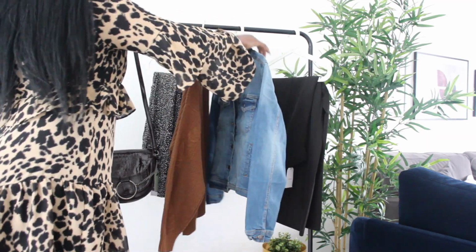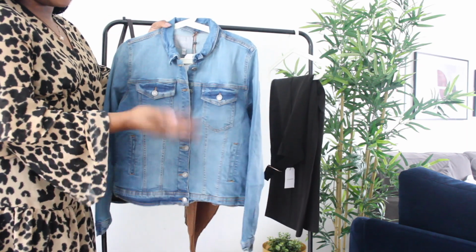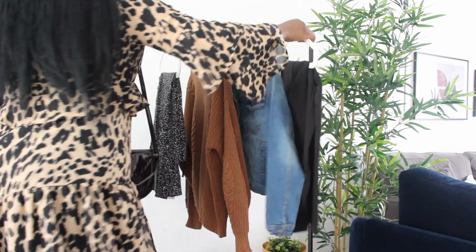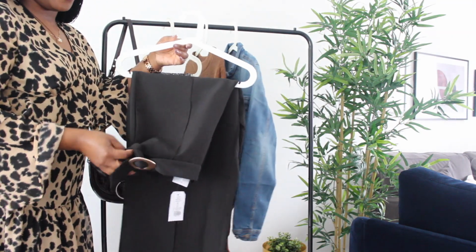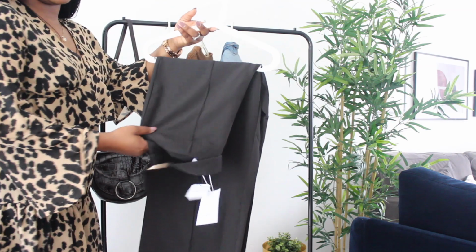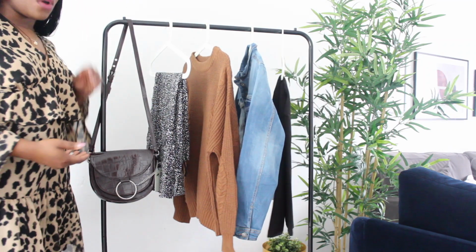So I think I'm pretty much happy with the collection. This one as well is a denim jacket, and I like denim jackets. This is something that I would like. And this as well. I feel like she was safe on this one because this is just a black plain culottes. So this is a safe one. I feel like these items are items that I would usually go for when I shop.